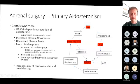So you get increased sodium reabsorption, increased potassium secretion. So classically with Conn's syndrome, primary aldosteronism, you get hypertension due to the water uptake, and you get low potassium. You don't generally get hypernatremia just because the water uptake dilutes the excess sodium. So look for Conn's if you've got hypertension or you've got hypokalemia. And we'll come on to that with the incidentaloma pathway later on.